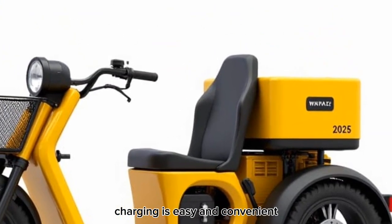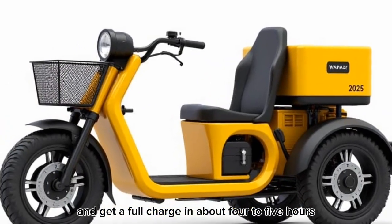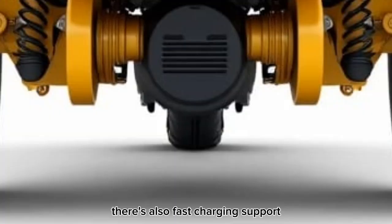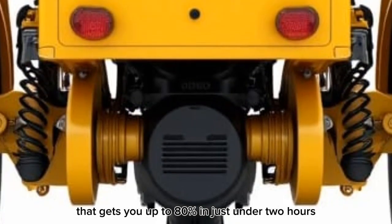Charging is easy and convenient. Plug it into a standard home socket, and you'll get a full charge in about 4 to 5 hours. There's also fast charging support that gets you up to 80% in just under 2 hours.